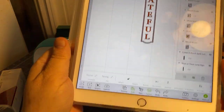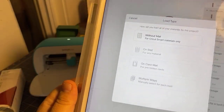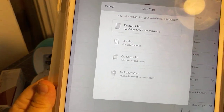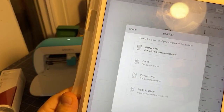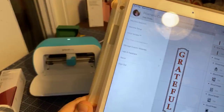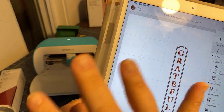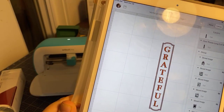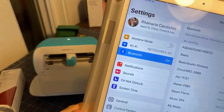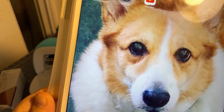So let's go ahead, and what we do here on the iPad is we hit Make It. In this particular case, normally you get a choice, but the Joy knows, and I have changed my machine to Joy. Let me go back and show you that. If you have more than one machine, you always need to change your selection to Joy if you're going to cut with the Joy. The second step is you need to make sure that you have your Bluetooth on, which is right here, Bluetooth on, Joy connected.